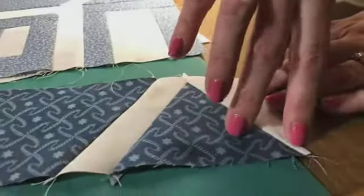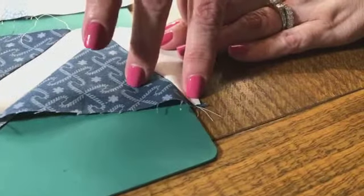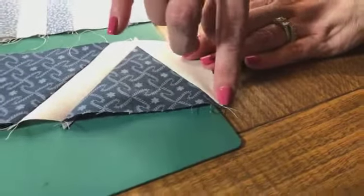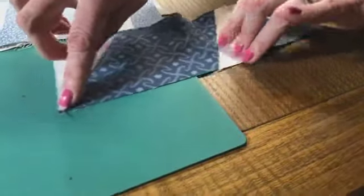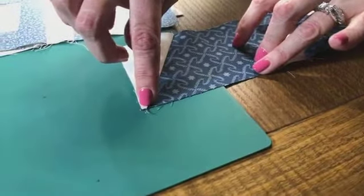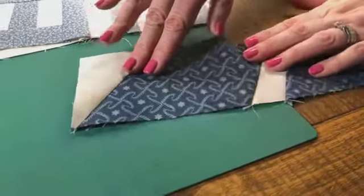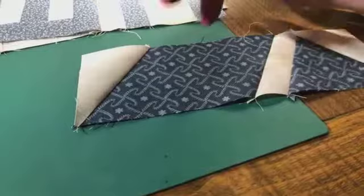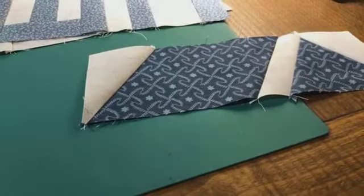Also look at this point here. This doesn't come right to the corner, and it shouldn't, because this angle is a little different angle. This is what it's supposed to be. You're supposed to have some little tails hanging off there and on this side as well. The nice thing about fabric is it stretches a bit, so when you're putting your other pieces on, if it's not perfect, you can make it work. And I'm going to show you how we make it work.